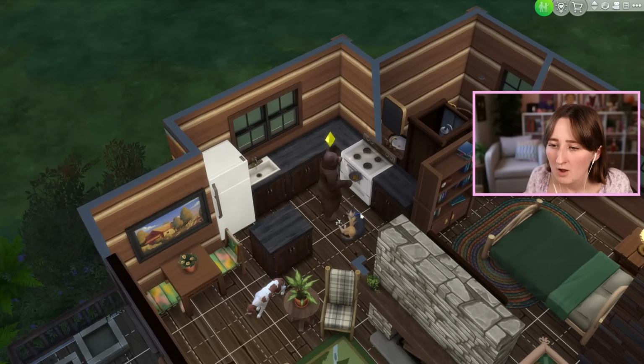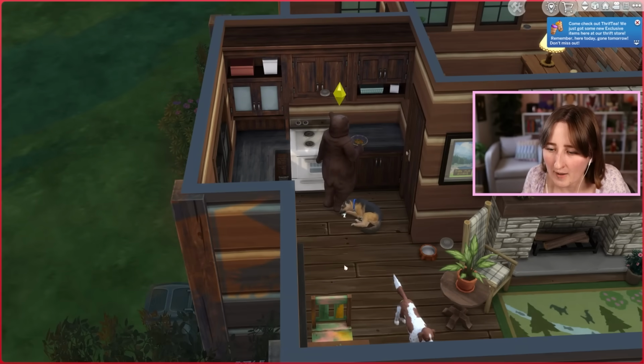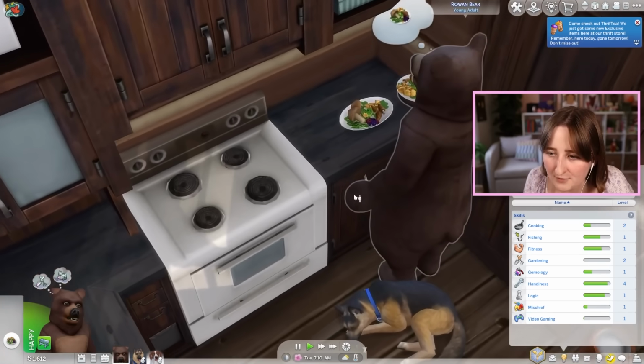Oh my gosh. Well, I never would have guessed that. I mean, that's my bad, I guess. Forgive me for not knowing. I just didn't really see that coming. This is what the forage feast looks like.